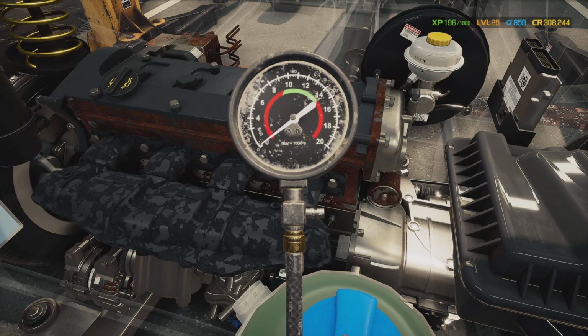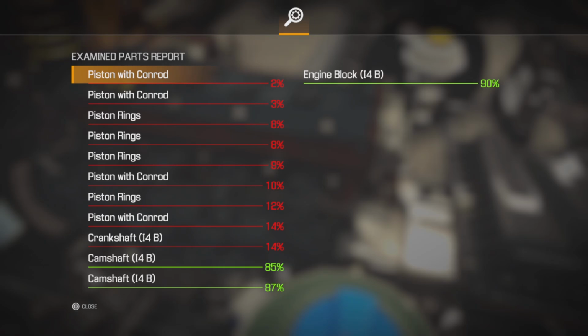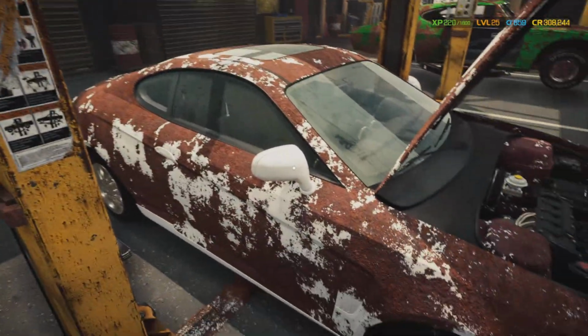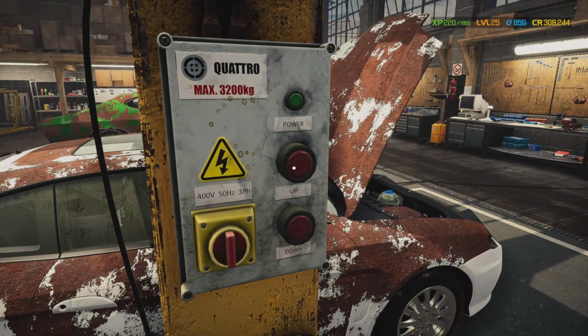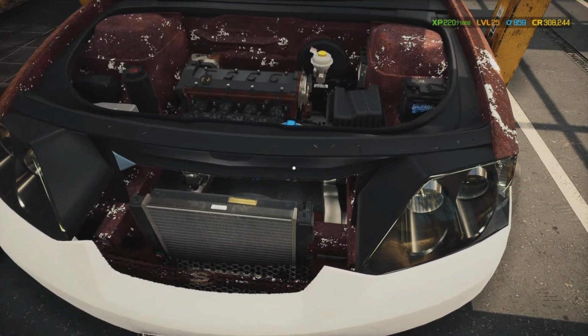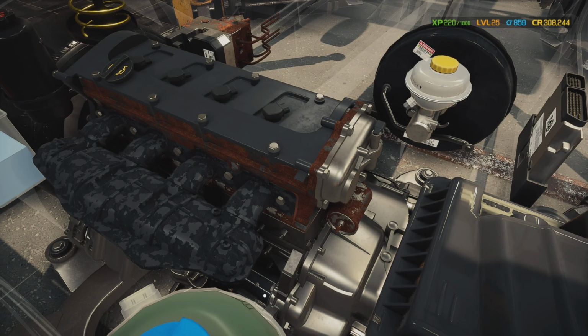Now, do we have to get into the motor? Ooh, looking like we might have to. Most definitely will we have to. Alright. Well, that pretty much makes a easy discovery for us. We'll put this up on the lift, but first, before we take it up any further, let's remove the starter.